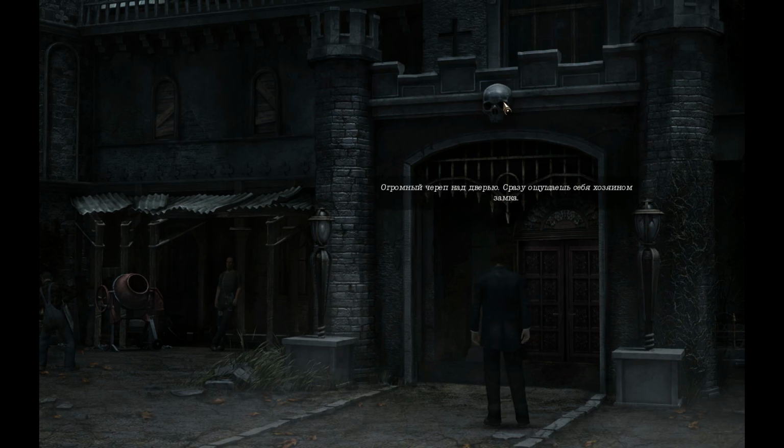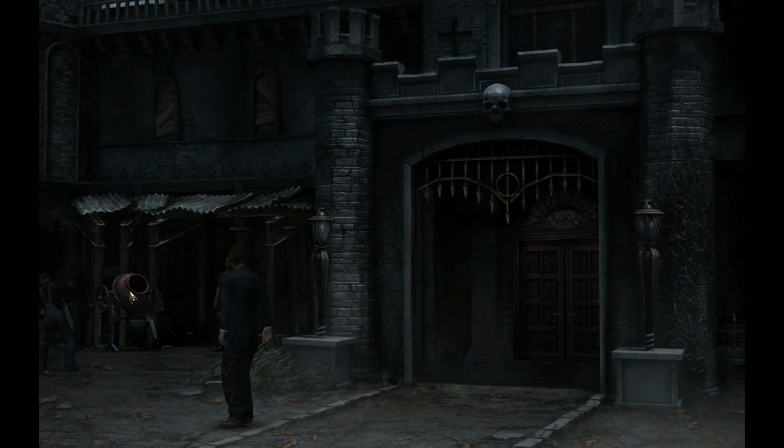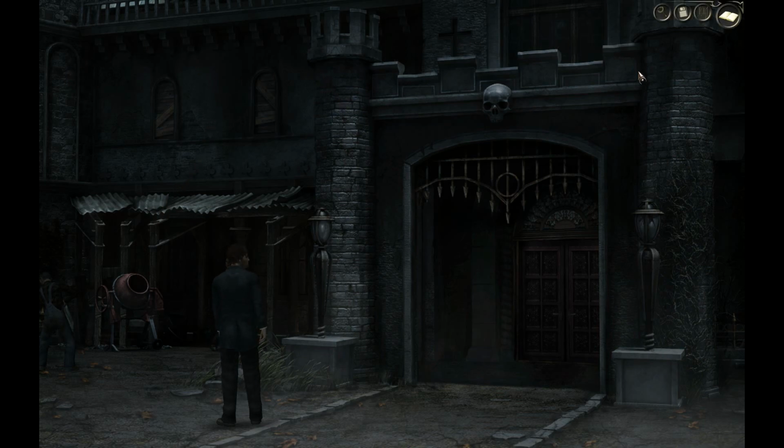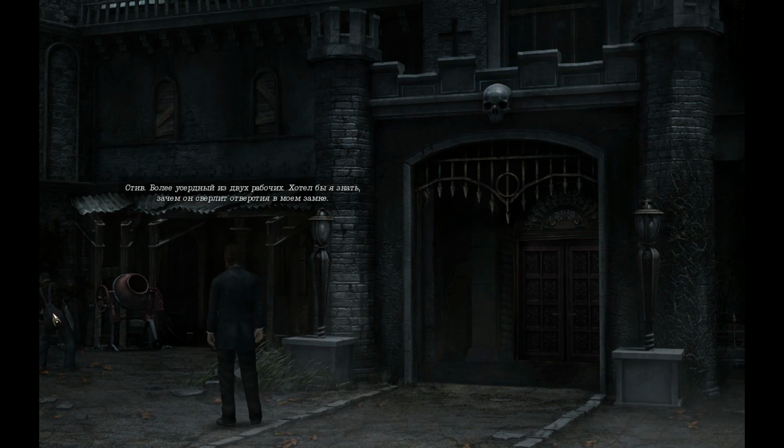Huge skull above the door. Makes you feel right at home. Whatever's being mixed in here, it can't be cement. Otherwise there'd be a pile of sand nearby. I hope the construction guys know what they're doing. Steve, the more industrious of the 2 workers. I'd really like to know why he's drilling holes in my castle.